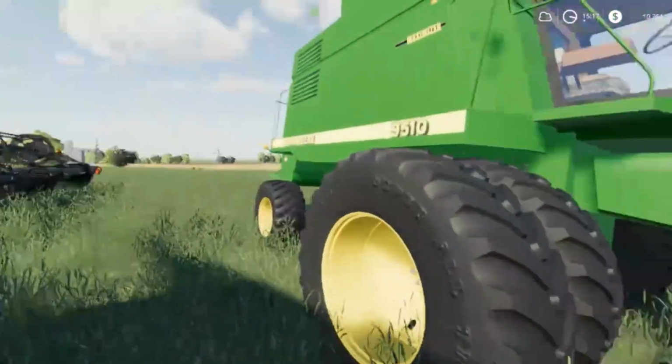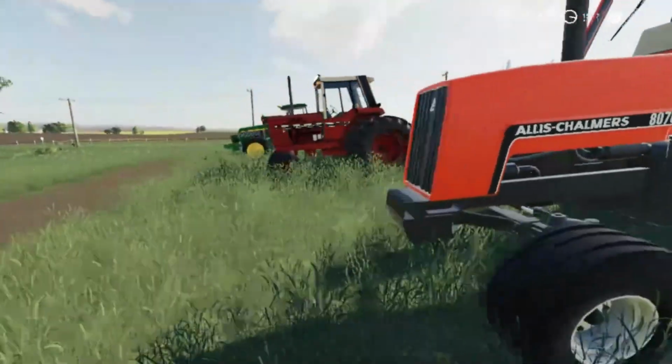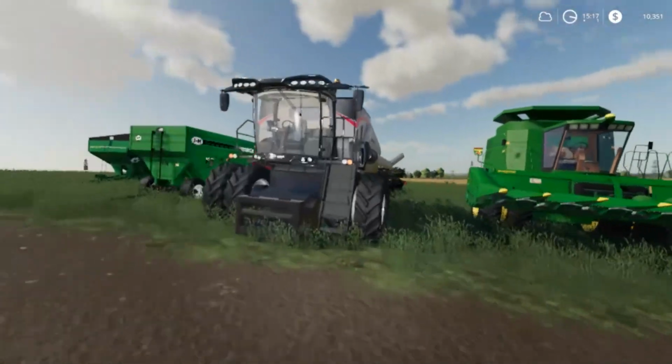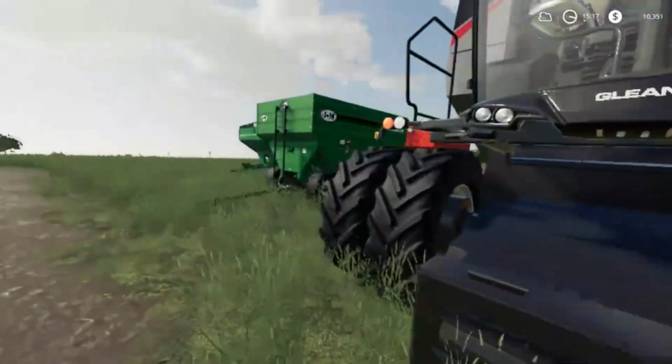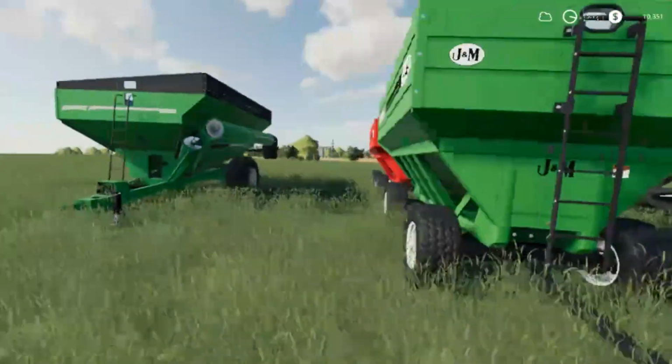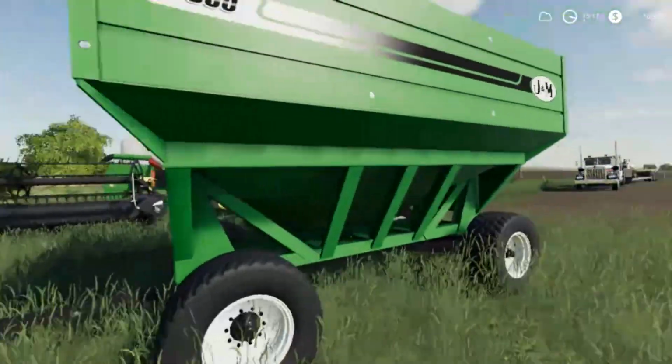Apparently, the auction was kind of already over. They'd sold a lot of the equipment already. So the prices are a lot lower than they were at the auction now. And you could have picked it up cheaper if you wanted to, but some of the stuff, they wanted too much money at the starting bid. Brent, J&M grain carts.